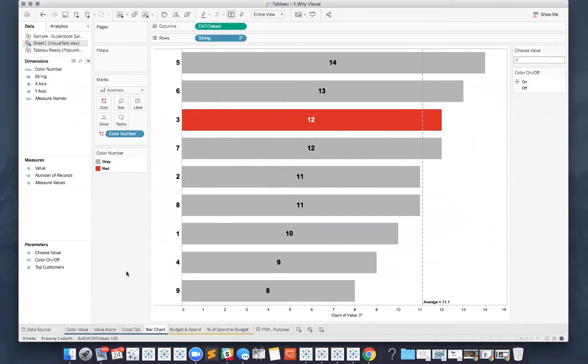I can tell you that the 12 threes are higher than the average. It's tied for third/fourth place with sevens. And you know, our worst number is nines. So those are things that you want to know. So keeping your data in a context is always really key.